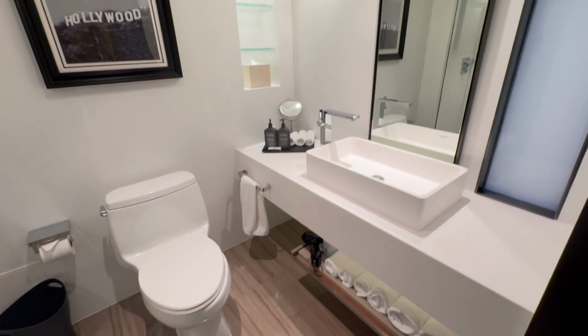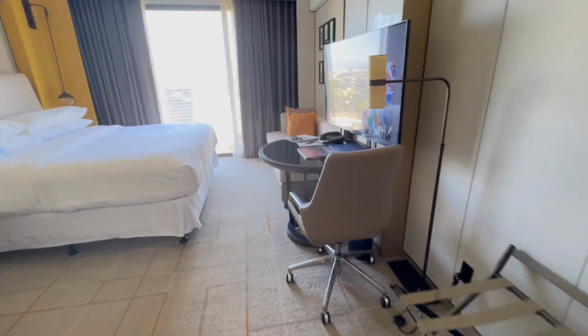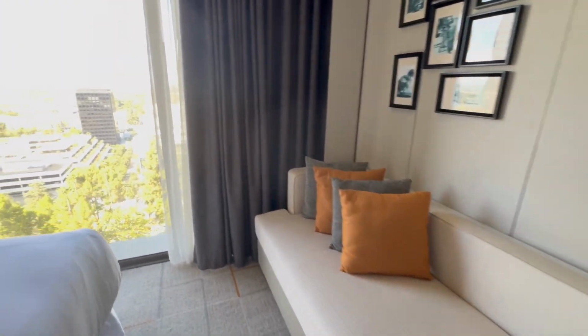Of course, I have to do a hotel room tour of the Sheraton. We were on the 16th floor. It was a very spacious room. This bed was so comfortable. We slept so good. No balcony, but a nice view is always appreciated.